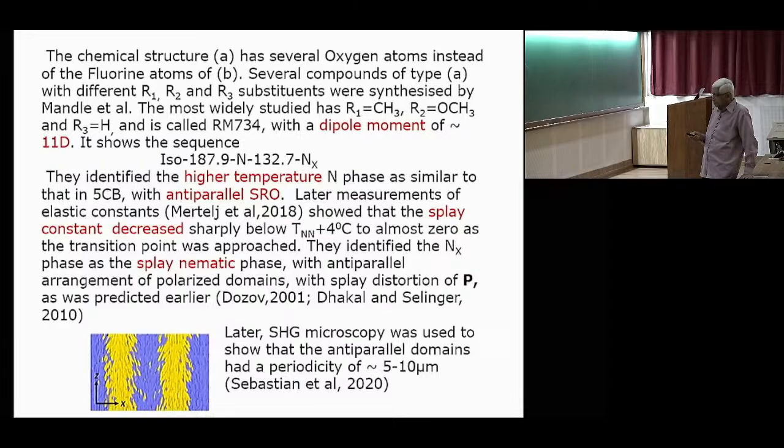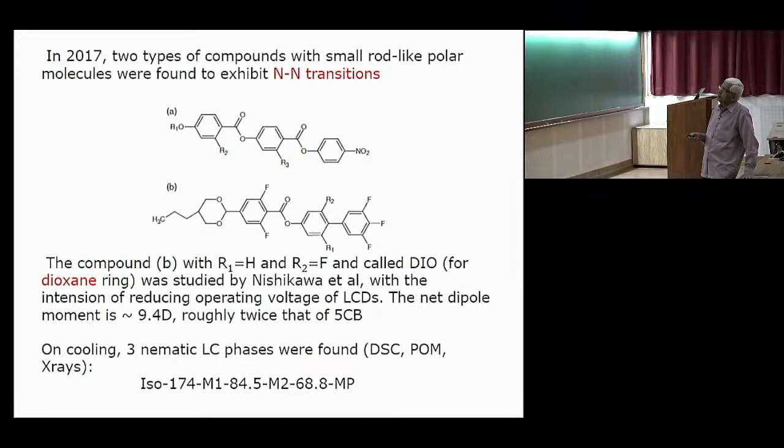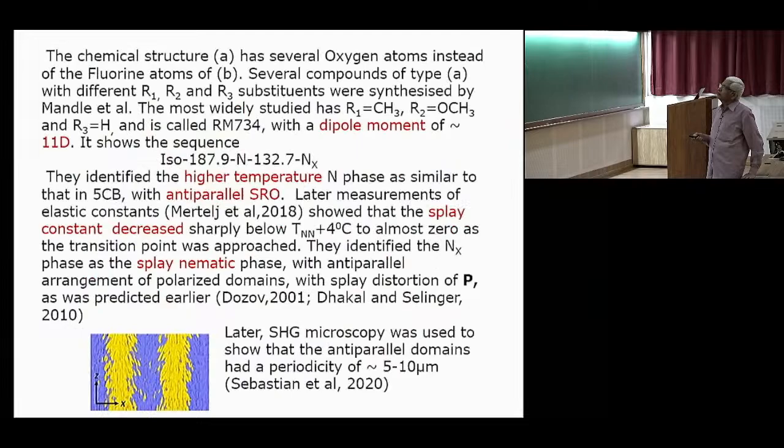That is because of this dioxane ring, and you find this word DIO in this literature a lot. So it only means compounds with this dioxane ring. And this is called RM734 because that was the catalog number in the lab notes of Mandle, who synthesized this compound. So that has stuck, RM734. It has a dipole moment of 11 debye along the length of the molecule.